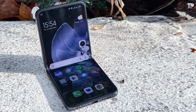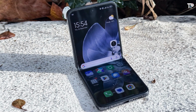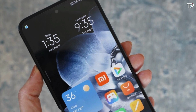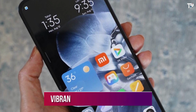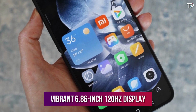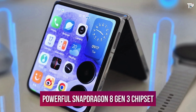Xiaomi has long been experimenting with the foldable form factor, see the Xiaomi Fold series, but the Xiaomi Mix Flip marks the company's first internationally available foldable, as well as its first flip-style foldable, packing a vibrant 6.86-inch 120Hz display, as well as the supremely powerful Snapdragon 8 Gen 3 chipset and a long-lasting battery.